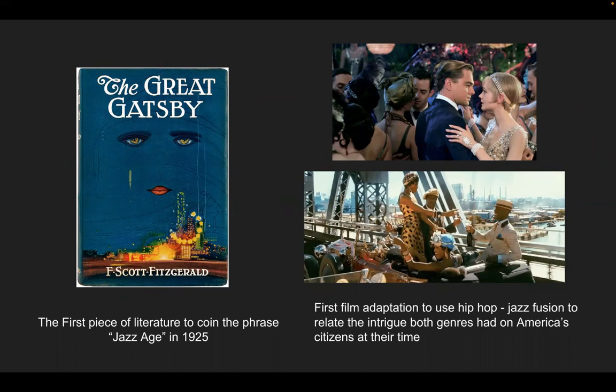And Baz Luhrmann's film was the first film adaptation of The Great Gatsby to use hip-hop jazz fusion to relate the intrigue both genres had on American citizens at their time. We hear hip-hop jingles and commercials so casually, people rapping over some sort of rhythmic beat, you almost don't even hear it anymore until you really pay attention and go, oh, that's rap music, that's hip hop music. Well, that hip hop today was what jazz was for the people in America and in Europe and pretty much the rest of the world in the 1920s.